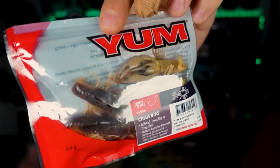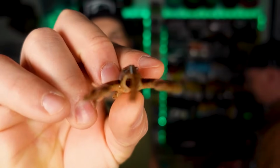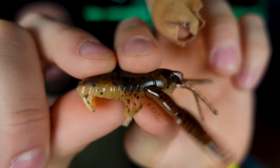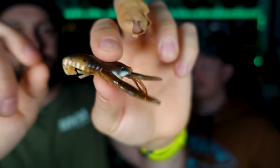Might I recommend the Yum Craw Bug. We've got a tube style craw. You can see it's hollow right in there. And it is 2.5 inches. This one's called Natural Craw, so you get this light brown to motor oil almost with some red flake and some black flake in there. Why don't you go ahead and pair those suckers up?